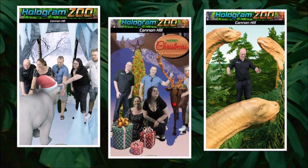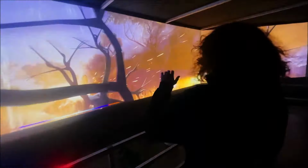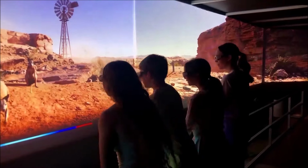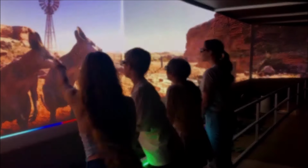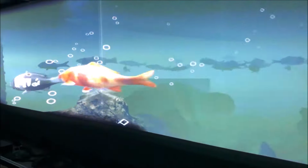Questions and answers. How many people does the Hologram Zoo equipment set take in an hour? The Hologram Zoo can comfortably take 84 people in an hour. You can push this to 100, particularly if you have children's birthday parties.